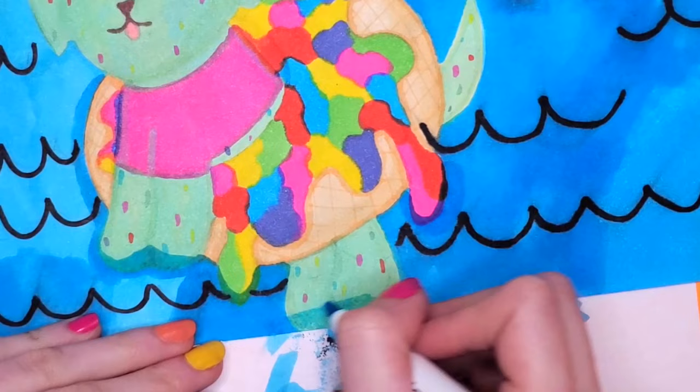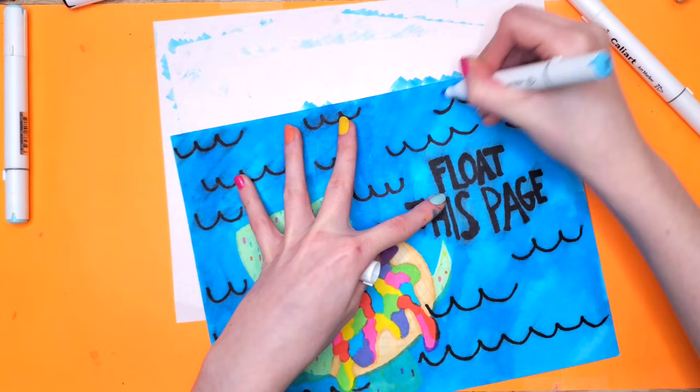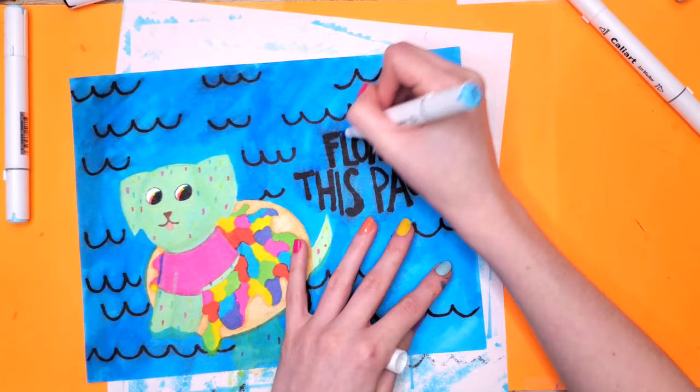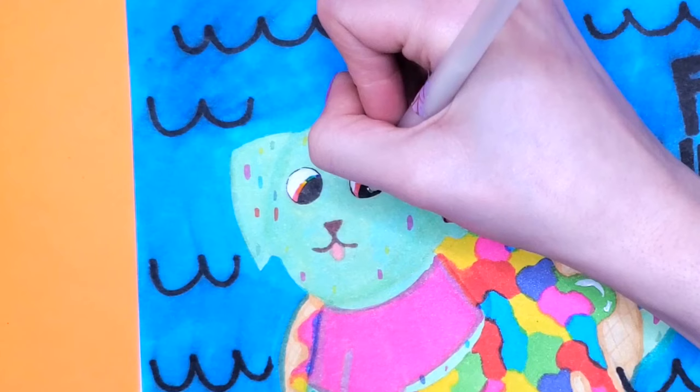I did color over with blue, very lightly, parts of Maurice. So like his legs, parts of the paint, parts of his tail, so that it would really look like Maurice was floating in the water. My idea behind this was to make Maurice and the whole thing a floaty toy, like a blow up floaty toy. Get it? Because you're supposed to float this page. And I drew a floaty toy that goes in the pool.